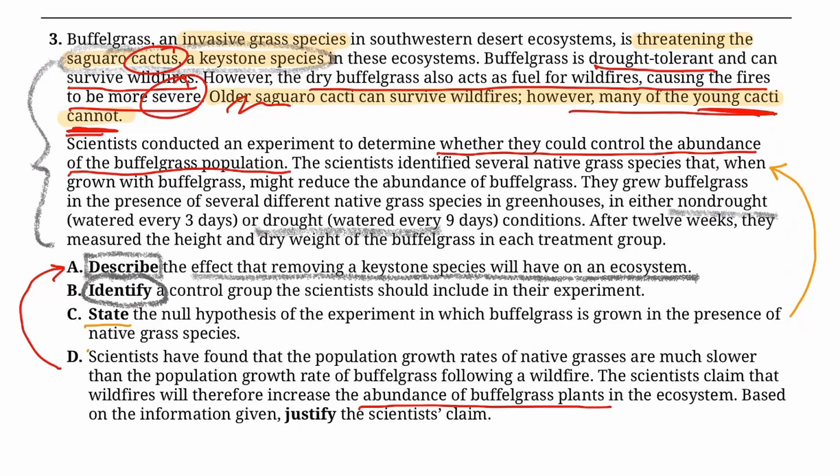But I think the most sure way to answer this question is to talk about the keystone species that's being eliminated in these wildfires. We have to understand that the young cacti, the cactus here, is the keystone species. If it is going to die out, so will many of the species it supports or provides ecological roles for, indirectly or directly. The native grasses would be part of that ecosystem. So for me, the best answer would be to talk about how the buffalo grass helps produce wildfires that are killing off the keystone species that is supporting the native grasses. So let's go see what my answer is.